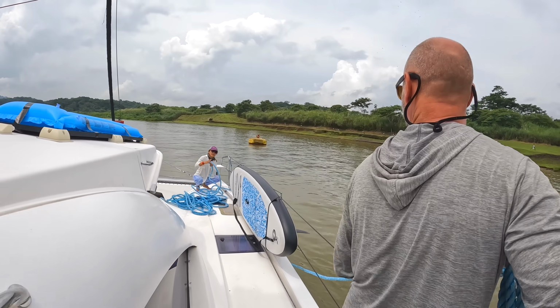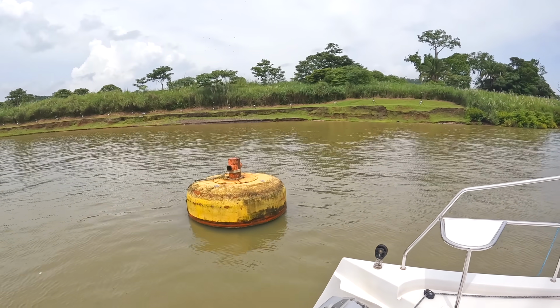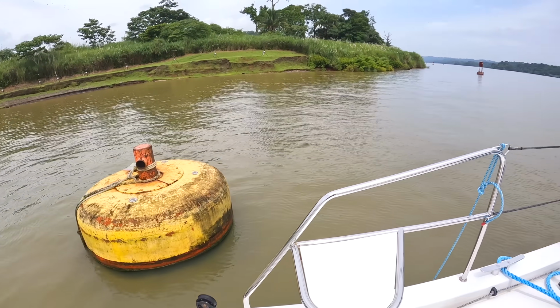Got enough space? Yeah, keep going. We're just slowly approaching this buoy because you don't really want to rub up on something like that. These are pretty hardcore though. They'll do some damage. Yeah, exactly.